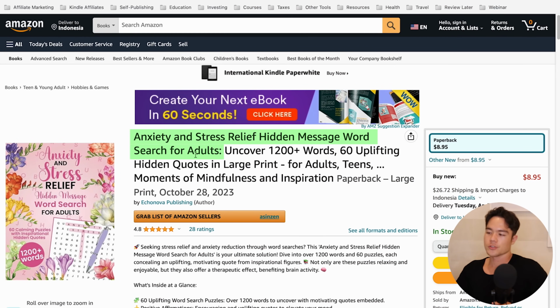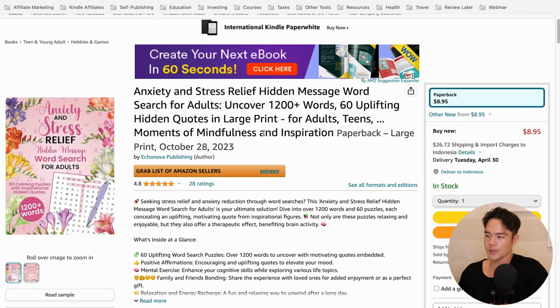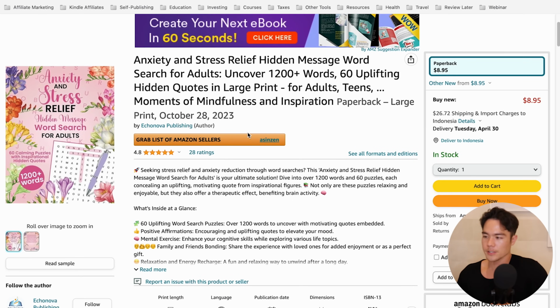Next one is Anxiety and Stress Relief Hidden Message Word Search for Adults. All right, so good keyword optimized title, right? Uncover 1,200 plus words, 60 uplifting hidden quotes in large print. So the subtitle is very clear on what the book is about. So great title as well.